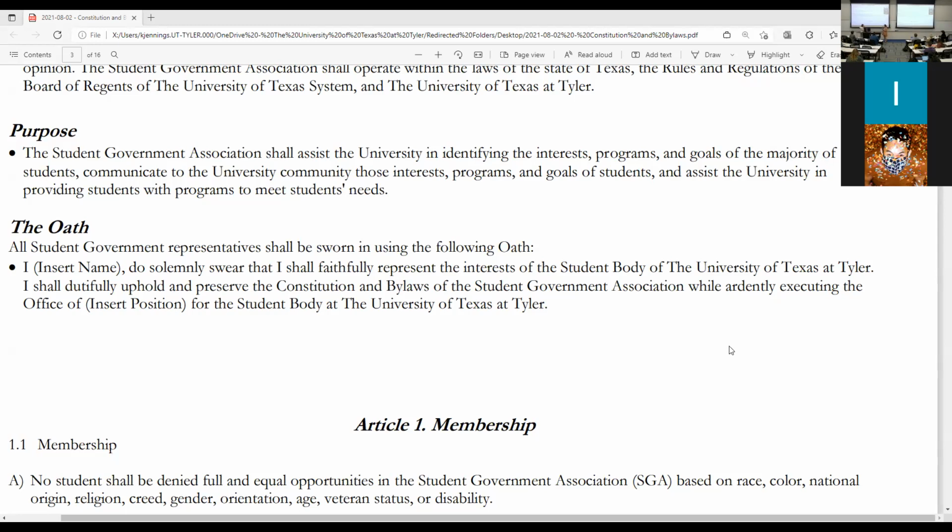Okay, so raise your right hand. I, Shelby Kipp, do solemnly swear that I shall faithfully represent the interests of the student body of the University of Texas at Tyler. I shall dutifully uphold and preserve the Constitution and bylaws of the Student Government Association while ardently executing the office of Senator of Student Body at Large for the student body at the University of Texas at Tyler. Awesome.